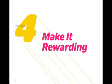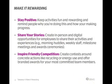So the third big one is to make it rewarding. And I think the most important thing here is to remember this is often complex, challenging, and it's nothing that you do overnight. So stay positive. Keep activities fun and rewarding. Remind people what you're doing, why you're doing it, and how you're making progress. Certainly acknowledge the lessons you're learning, but keep it moving forward.